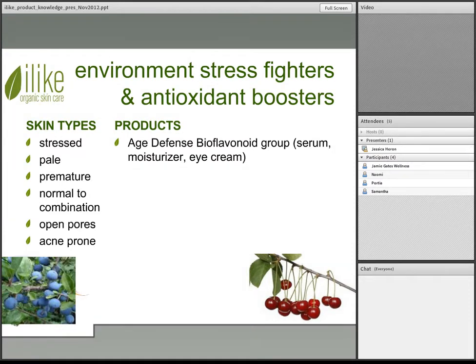It draws the nutrients in very, very quickly. It's a very fast penetrating eye cream. It prevents glycation, so it prevents the signs of premature aging. It prevents that breakdown of the proteins. Okay. The Blackthorn group. There's a toner, a mask, which is a gel mask, and there's also Blackthorn Whipped Moisturizer, and there's also a body wrap.